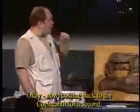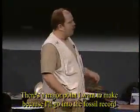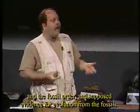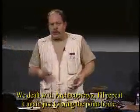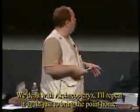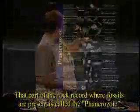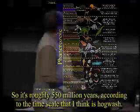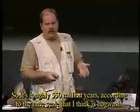Okay, now, coming back to the coelacanth for a second. There's a major point I want to make here, because I'm going to now get into the fossil record, the fossil order, and supposed evidence for evolution from the fossils. We dealt with Archaeopteryx. I'll probably repeat it again just to bring the point home. But what we have in the rock record where the fossils are present, that whole era is called the Phanerozoic. So basically the rock record that contains all the fossils, essentially, that is the Phanerozoic. So it's roughly 550 million years according to the evolutionary timescale that I think is hogwash.